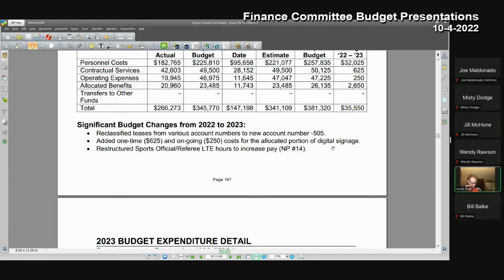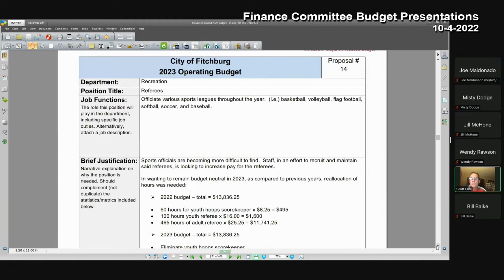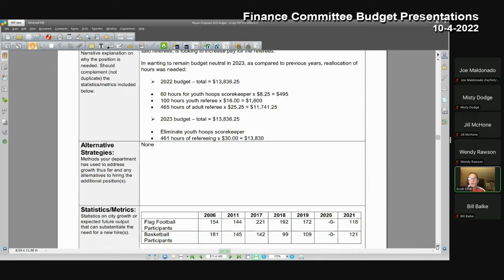So we're contributing to the digital signage budget. And the big new proposal for the rec department is a restructuring of the officials, the referees that Chad gets to run his programs. It really was a budget neutral adjustment, but it did allow us to get to a $30 per game rate for the referees. We have difficulty at times, but just like everything else, we're hoping that's going to attract some officials for the recreational programs.